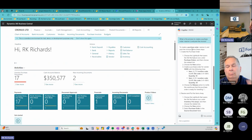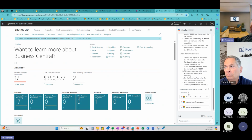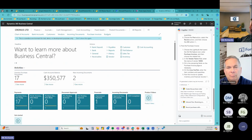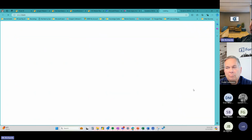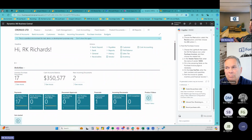You can see here, to create a purchase order, receive it, and post it, it's given me those instructions. Down here at the bottom, it's given me references. So if I want to go to the actual documentation on Microsoft, I could click right there, and it's going to take me right to Microsoft Learn, and I'm going to be able to create the purchase order. That's another use case.